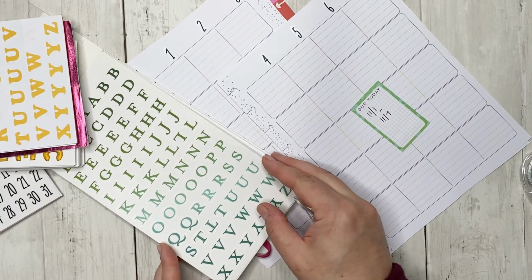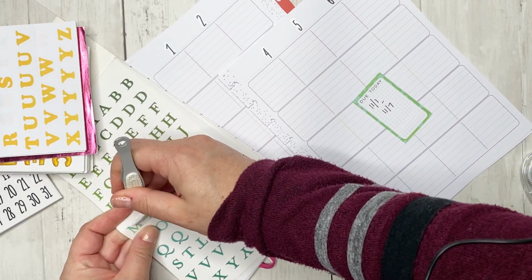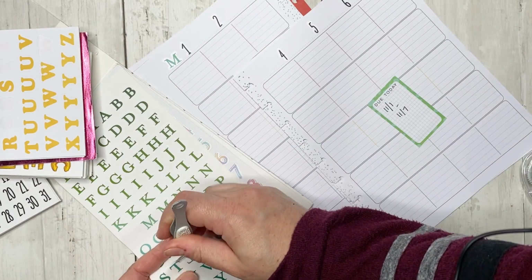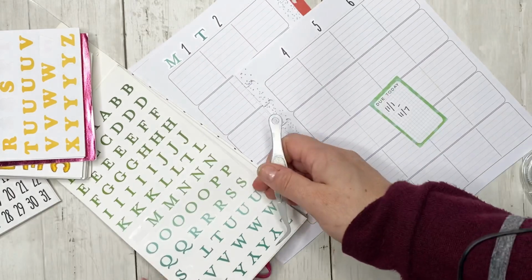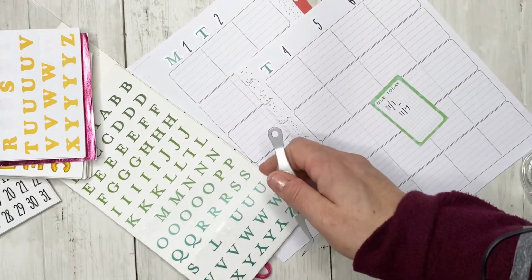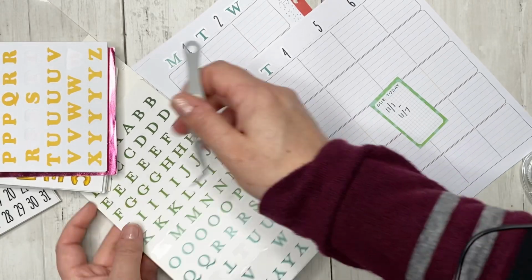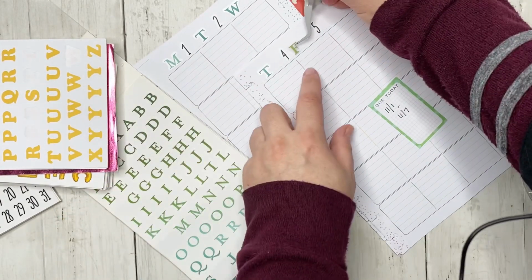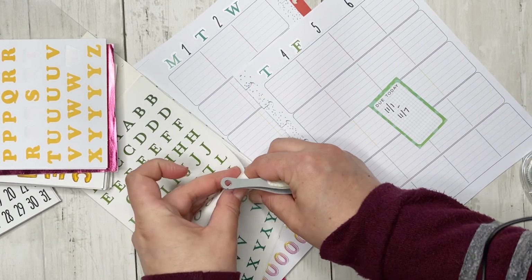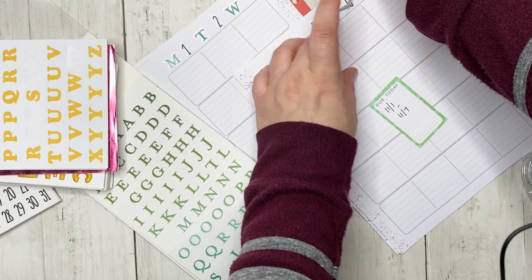And really, all that I'm going to do is M for Monday, T for Tuesday. We're going to do a T for Thursday, W for Wednesday. I'm not even really caring about the colors either. F for Friday, and then S and S, whoops, for Saturday and Sunday. That's all that I do.